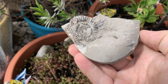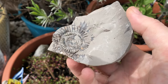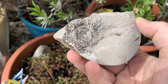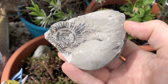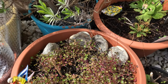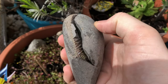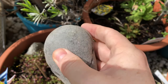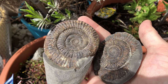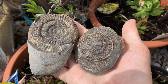Just showing you a couple of the finds from that day because I think some of them were out of focus or out of shot. But not great to be honest with you. This one's got a nice golden edge but it's too far gone really. That'll go in the graveyard. And then the find of the day was this one. Again, it's in the video, but I think it's just a little bit out of shot. As you can see, really nice specimen, both positive and negative.